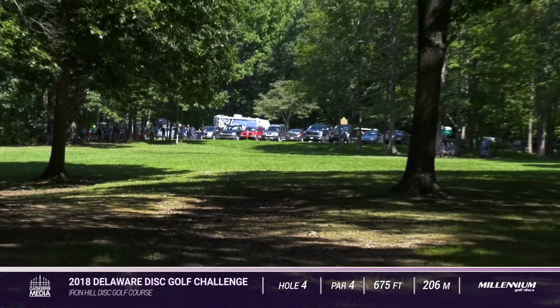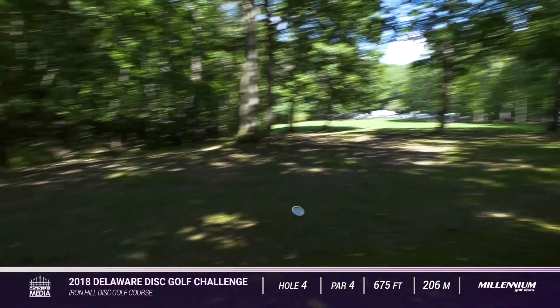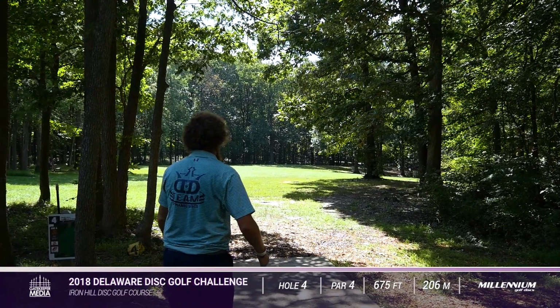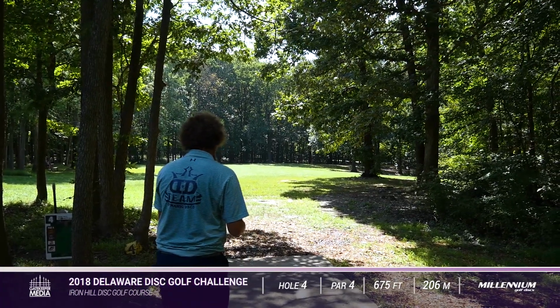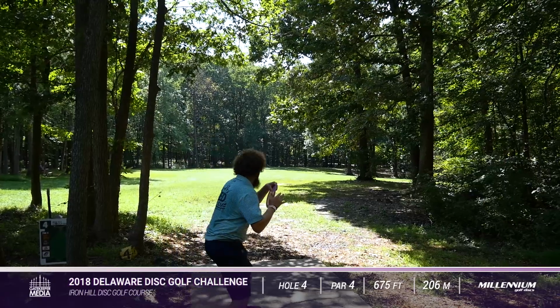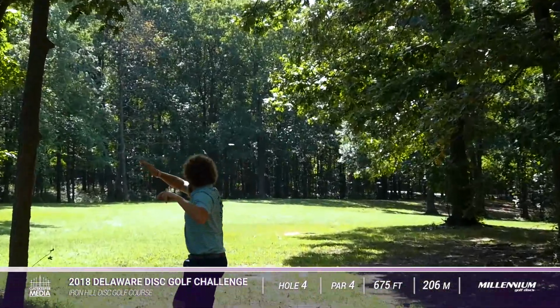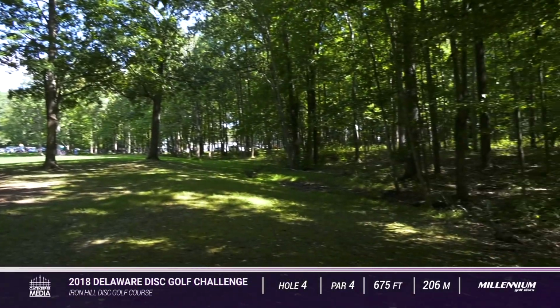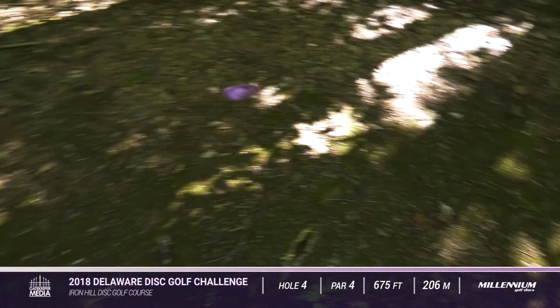This is looking really nice from Rick. Absolutely. There it is. I would say this hole plays very similar to hole 3. It's just, on that approach shot, you have a tighter gap that you kind of have to hit. It's kind of a straight line that you want to take. Maybe a 200 foot putter approach. It's looking like a great shot from Zach.